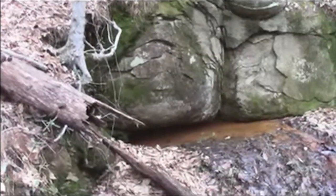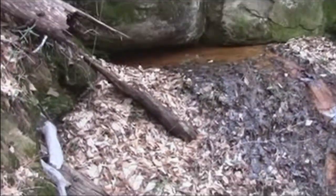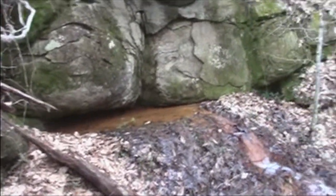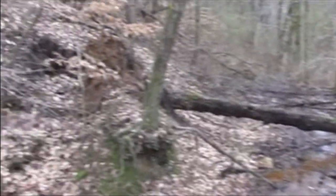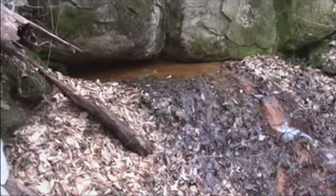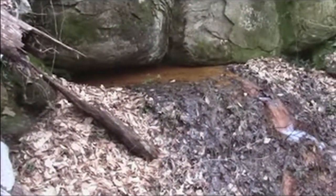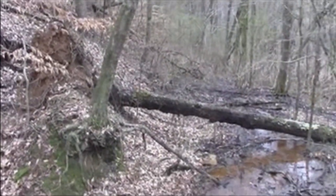Okay, hey, this is probably what we're going to run into today. These are all coal drift mines, and they're probably all going to be completely flooded. And that's the tramway bed right there. So, might not find any that are open. These will all be flooded, but you know, we'll keep heading down this tramway line. We might run into something here.